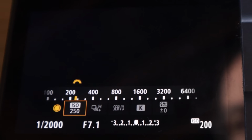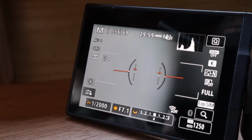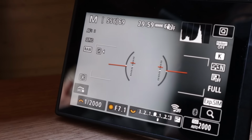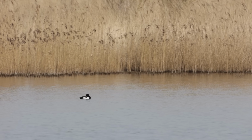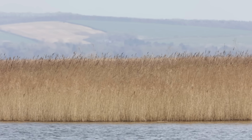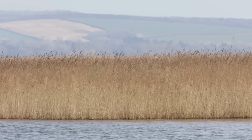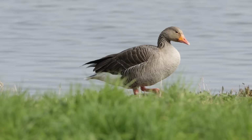So when it's doing that, I'm using auto ISO, and the exposure mode is manual. I'm also overexposing deliberately by about +2/3, and that's because most of the time I'm shooting towards the lighter reeds and some of the water as well, and sometimes a bit of sky. So generally I always need a bit of overexposure to stop the picture coming out too dark.